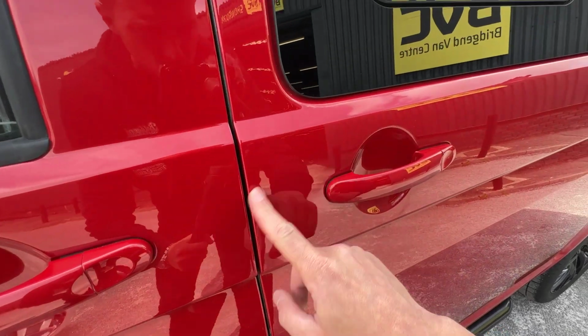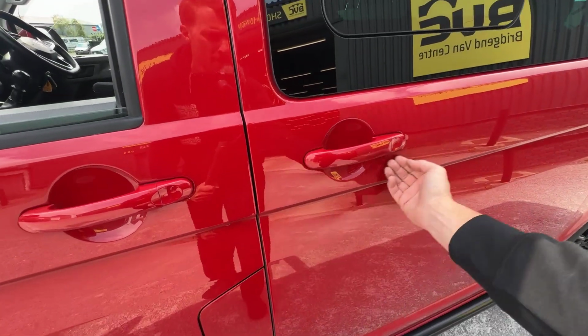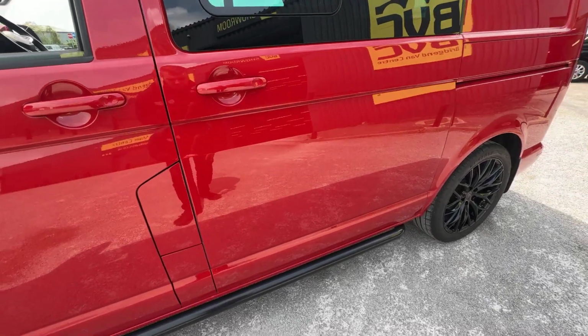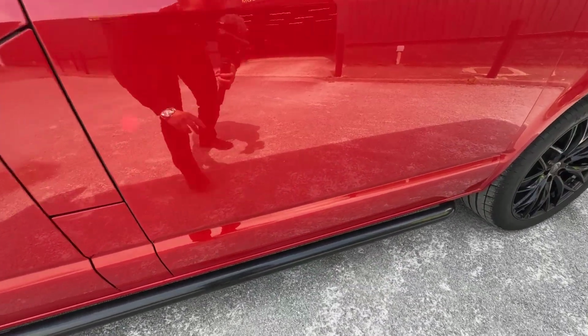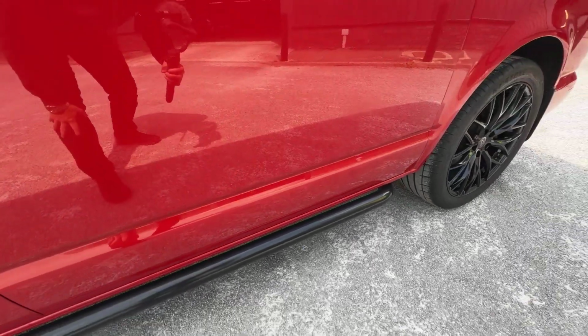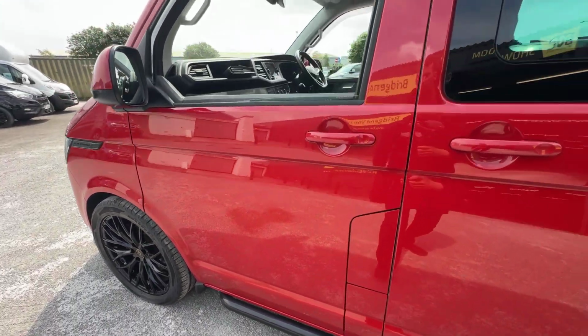A couple of small little touch-ins I can just see dotted around in some little places here and there, but nothing too severe. Again, just a couple of little touch-ins there. A little mark. Oh, and it wasn't even a mark. But yeah, just trying to see anything else I can see there, but looking very, very good indeed.